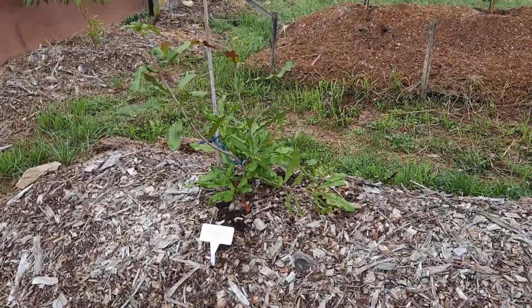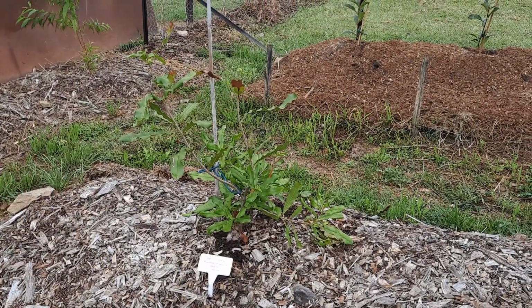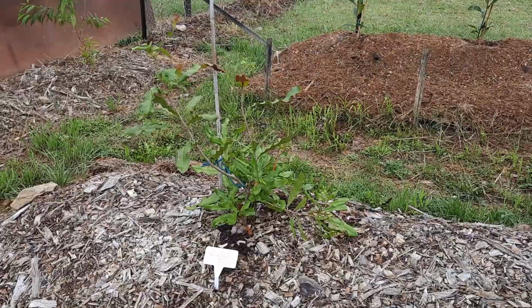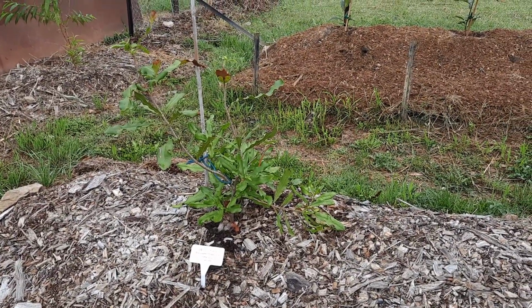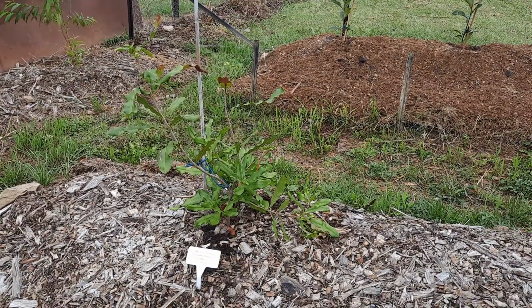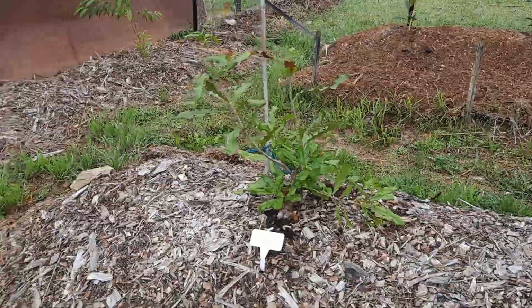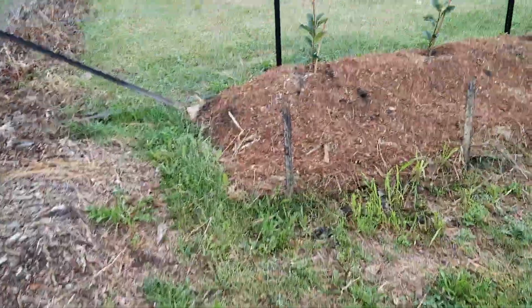Now this is our macadamia A4. It's the macadamia that can handle the cold the best apparently, and it's looking very nicely established. At one stage it had done absolutely nothing, and then suddenly it started putting out a whole lot of new shoots, which was really exciting. So yeah, that's coming along well, and hopefully it will make it through the winter.